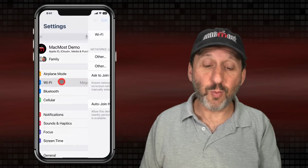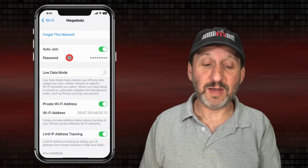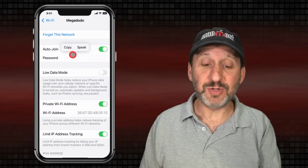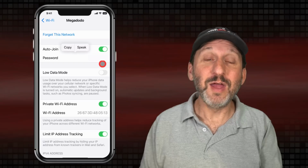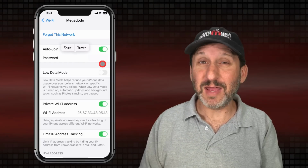In Settings under Wi-Fi, if you get info with the I button for your current Wi-Fi network, there's Password and you can tap on it and it will allow you to copy, speak, and most importantly reveal the password for Wi-Fi. Really handy when somebody else is asking you for your Wi-Fi password and you can't remember what it is at the moment.